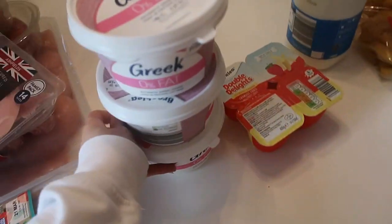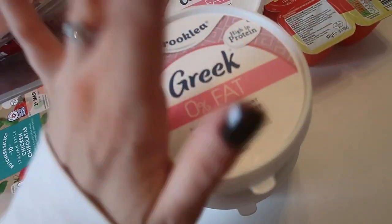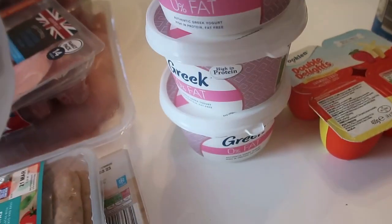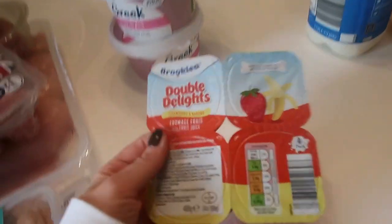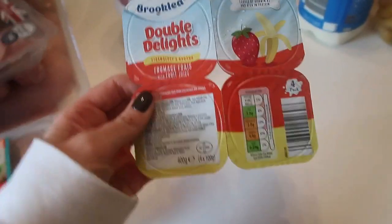Next, we've got yoghurt. So Josh has this every evening for bed. I bought 3 because I feel like we have 1 in the fridge. I usually buy 4. I buy 3 or 4 depending on the week. And then I've just got these for Casper. They're just like a big strawberry and banana yoghurt.